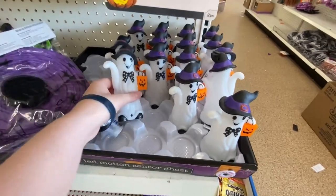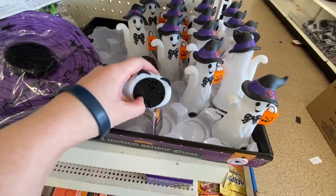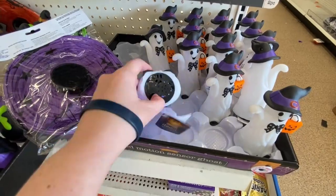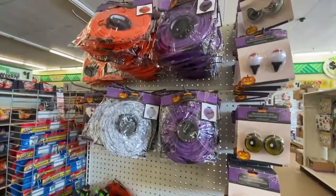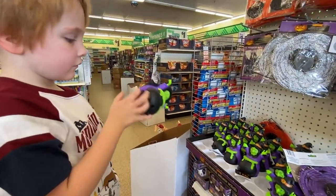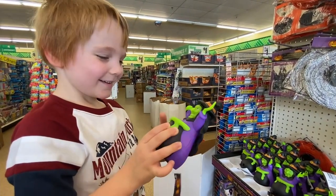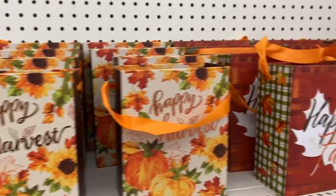Mommy, I can get down that sofa now. We had this one at home and it's annoying. It just keeps going off and off and off. We don't have this one. Ooh. Hey, Gertrude, smell my feet. Give me something good to eat. No, we're not doing that. Yeah, we're not doing that either. All right, here's some fall stuff.